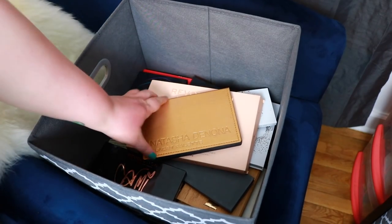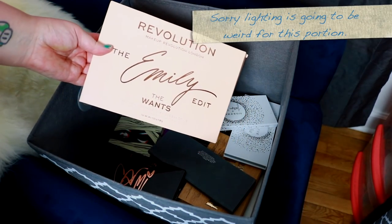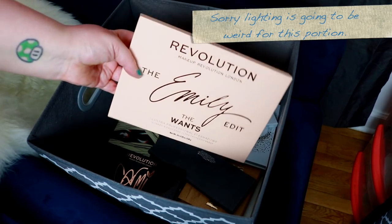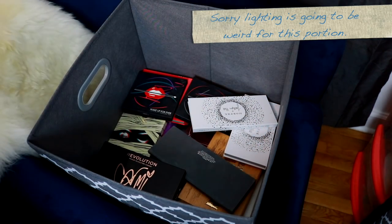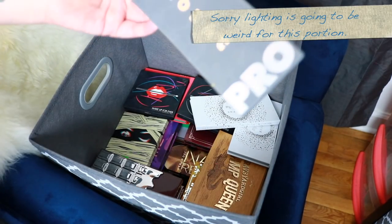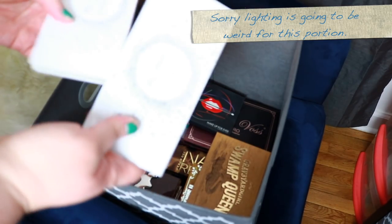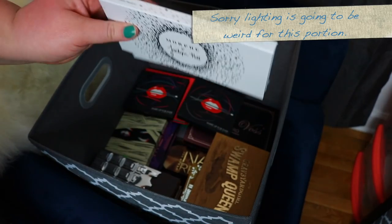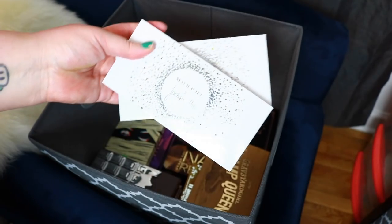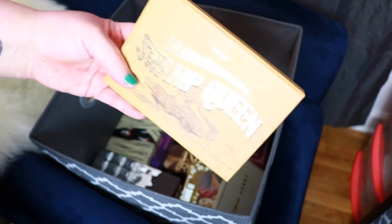Here are some of my remainder palettes. Natasha Denona Sunset palette, the Revolution Emily Edit the Wands palette, which is something that I want to actually do a review on. I don't know why it's in this box. The Makeup Revolution Carmi palette. I know I decluttered it, but I wound up rescuing it again because I kind of felt bad. I don't know why. Two of this problematic Jaclyn Hill bitch, both the Dark Magic and the Armed and Gorgeous palette. I probably should have got rid of the Dark Magic, but I figured fuck it, I'm just gonna save it. Try to play around with it again.